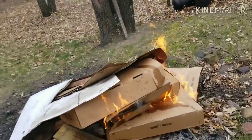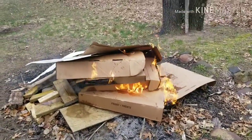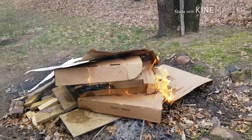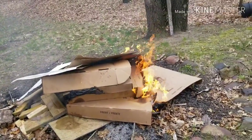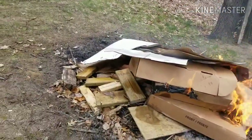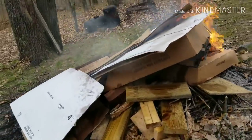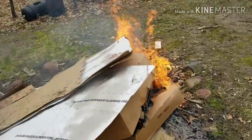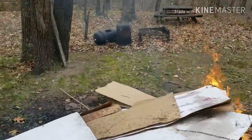So got that lit. Just going to wait for this first load to burn down, and then I can go pick up another load and get it done. It's a nice cool day for this. In the 40s here today, so it'll be nice and easy. Luckily I have no leaves by my fire pit that are going to set my woods on fire. So, oh, that slid right over the edge.